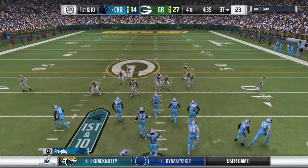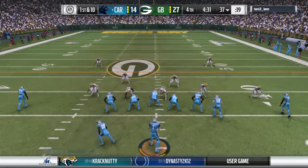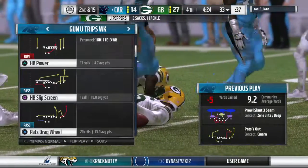Looking to jam the receivers at the line here. Press coverage look defensively. Now Newton on 1st down, and no escaping this time as he'll go down. They got him for a sack.